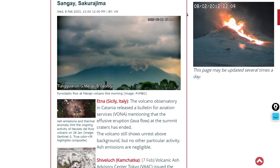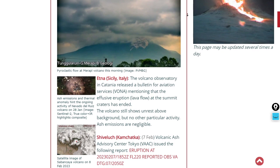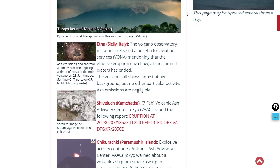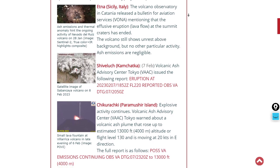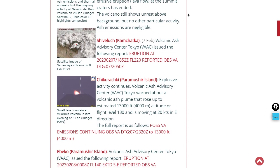Turns out Etna is erupting, and indeed producing some new lava effusion. Shiveluch exploding, flight level 220 over the Kamchatka Peninsula. That's a 22,000-foot altitude plume of volcanic ash.